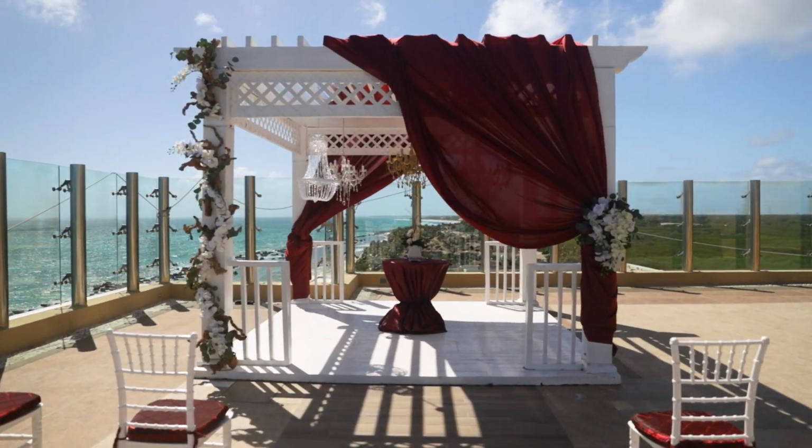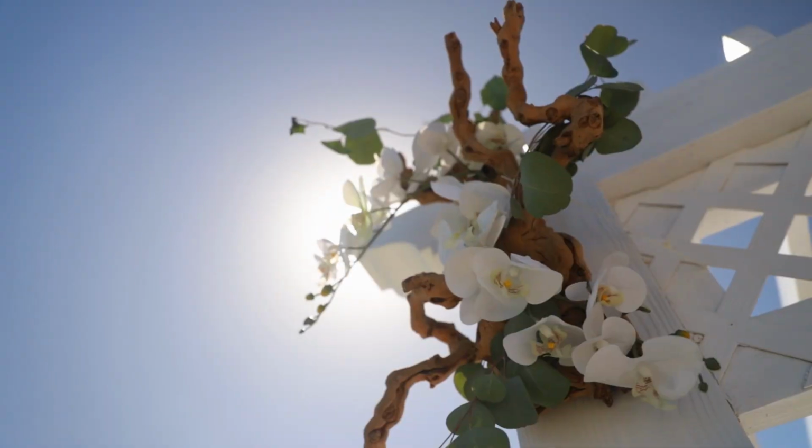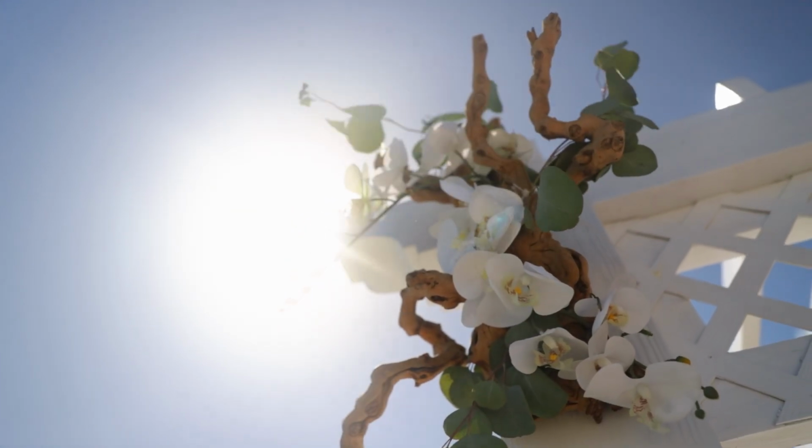Obviously, remember when you are having your reception in an open space like this, your wedding would need to finish at 11 o'clock in the evening.